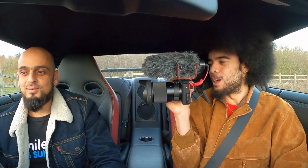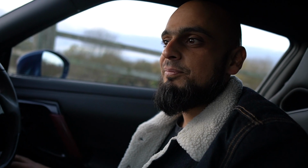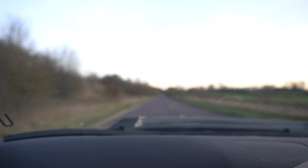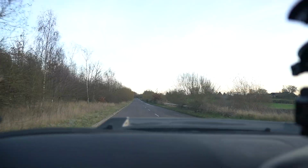It's a wicked car. I think on that note then, let's take it around some of these country roads, give it some and talk about the experience, how it feels, and I'm excited for this, I can tell you that much. Let's do it. Awesome. So yeah, we've got some nice empty country road, guys. As you can see, no one ever comes down here really, so we're gonna give it some.